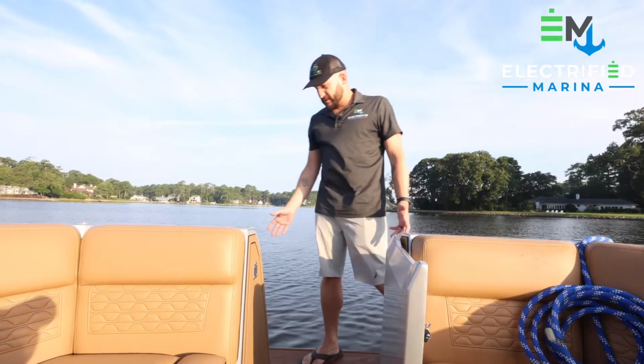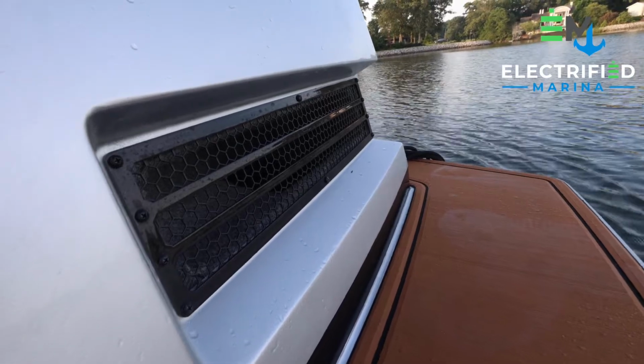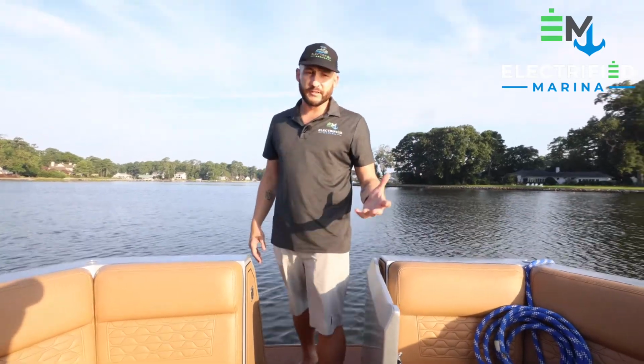One thing you'll notice up here, the fan running, some pretty warm air blowing out of here. You've got a condenser and fan getting rid of the heat from the onboard thermal management system. Every electric boat's a little bit different. This one actually has an onboard heat pump to help get rid of the heat, so it does really well.